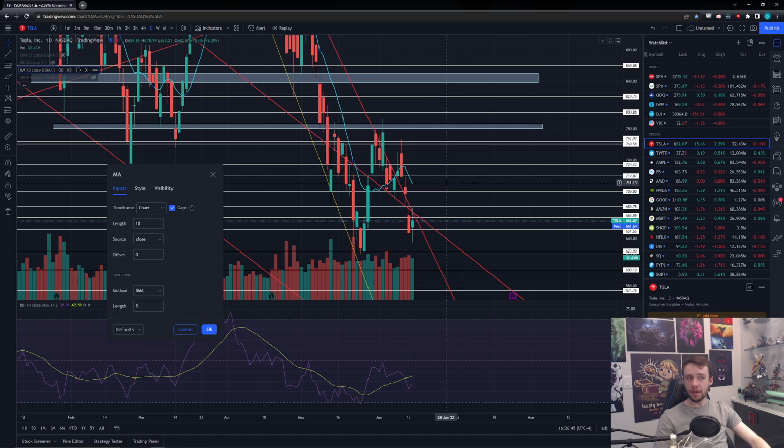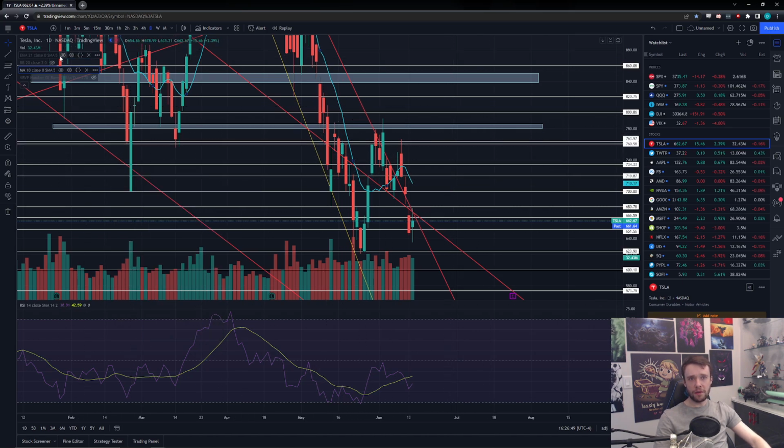Similar to the 10-day moving average, even higher, somewhere around 711. Now I notice the 10-day moving average seems to be following the Bollinger Band fairly well, fairly close to each other. So until that's broken as well, I wouldn't talk about anything too major.